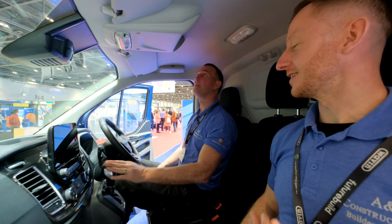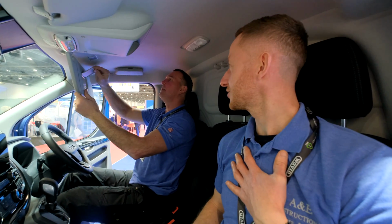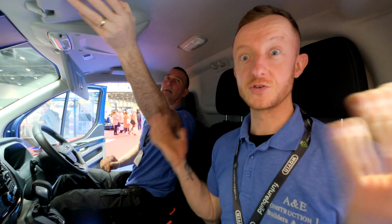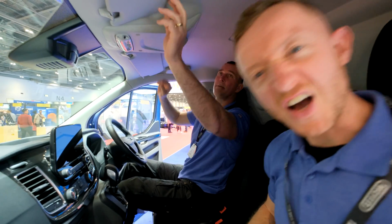The thing I like about manual is that you feel more in control of the vehicle, in my opinion. When you're driving with a heavy van, you've got a lot of stuff in it, you feel a bit more in control. Not that I've ever driven an automatic van, because I think it's a stupid idea. The funny thing is, it's got a vanity mirror here, a vanity mirror there, a vanity mirror here.